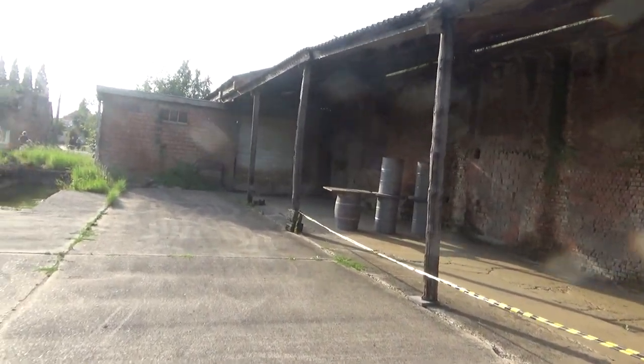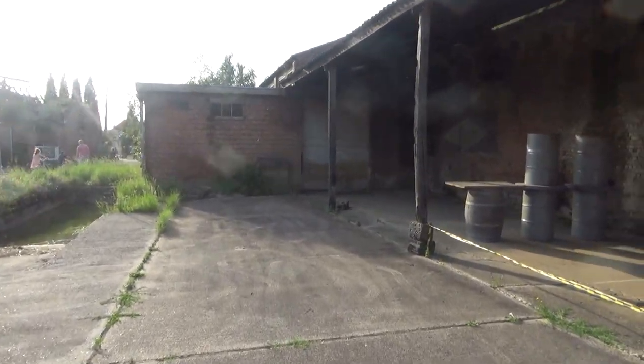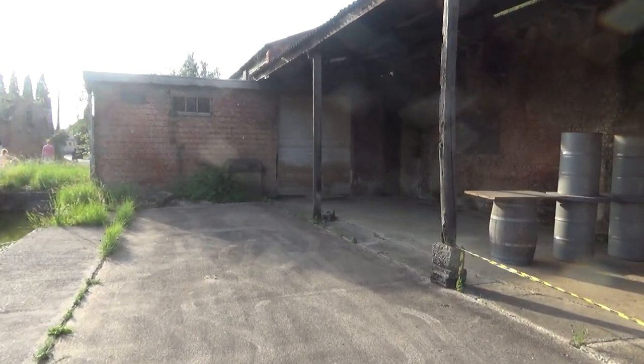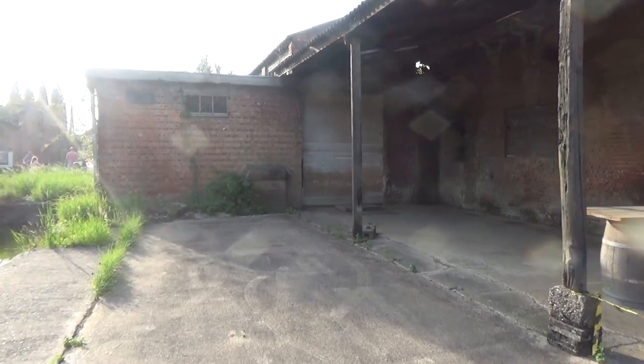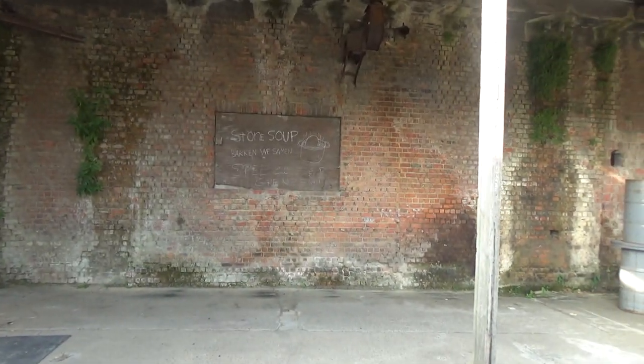Another entrance. Yeah, the shutter. That's how I call it, I think, in English. Yeah, the shutter. It's probably for packaging and driving away all the deliveries and stuff. Pretty cool.